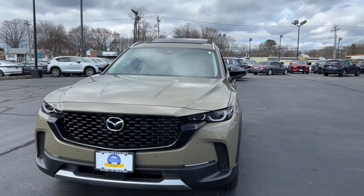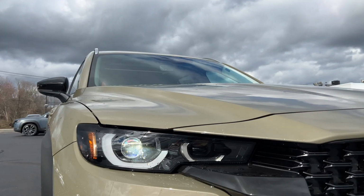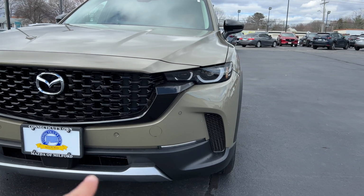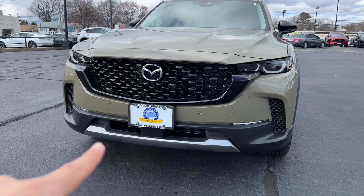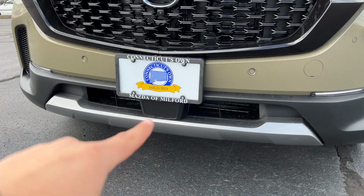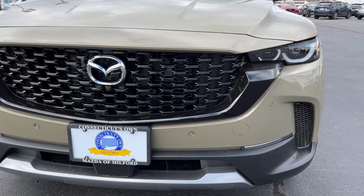For the headlights, everything right here in the front is LED, so high beam, turn signal indicator, daytime running lights, and low beam. And by the way, the turn signal indicators are in the bottom, and yeah, they look very, very nice. And there's some brushed aluminum here in the front, and the sensor for the emergency braking is actually located in the bottom. It's not in the Mazda logo or badge.